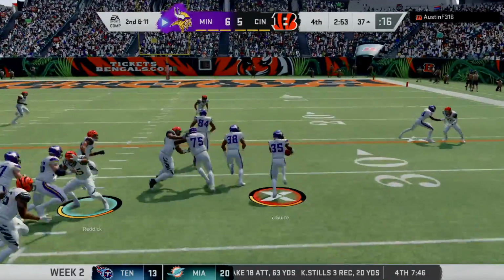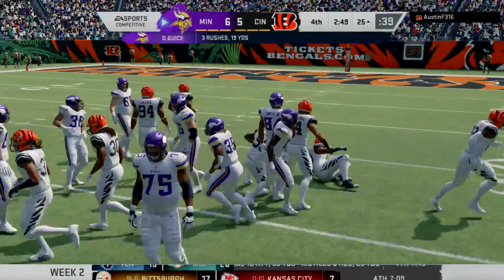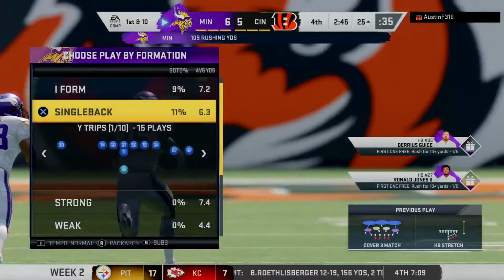They'll try and run some clock here as they keep it on the ground. And they're able to get this one past the 30 down to the 25. 12 yards there. 1st down, Vikings.